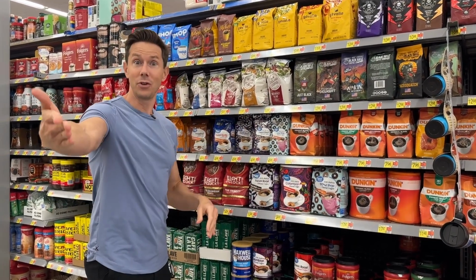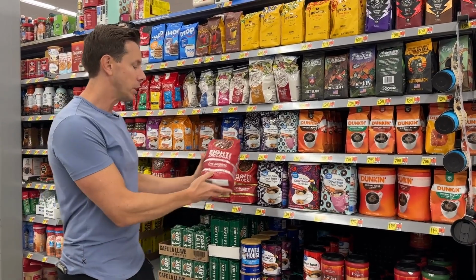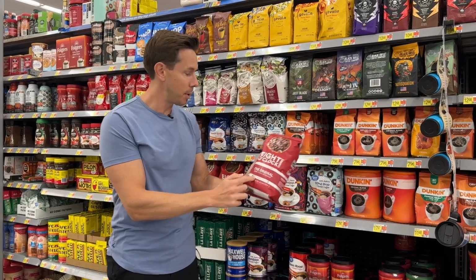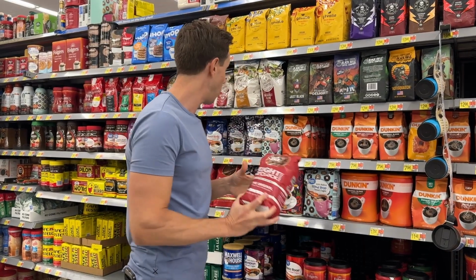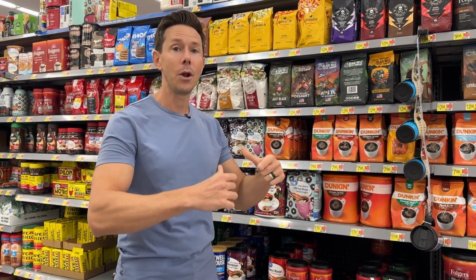But if you want to avoid the twigs and the ground soybeans, here you go. Just look for whole bean coffee. It's maybe not the best brand per se, but whole bean coffee. Why? Because yes, you have to grind it at home, but they're not going to be able to sneak in those soybean and corn kernels and twigs because you would see it and they would get in serious trouble. So when you're buying coffee, try to avoid ground when possible, get whole bean.